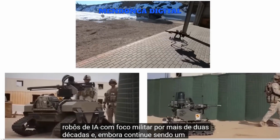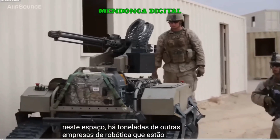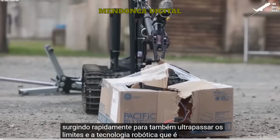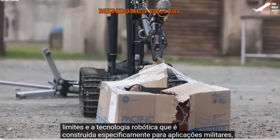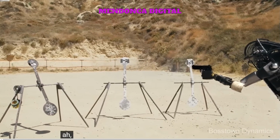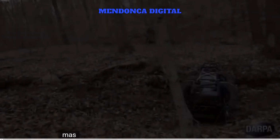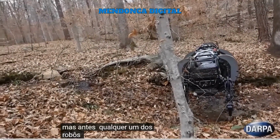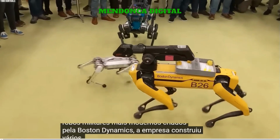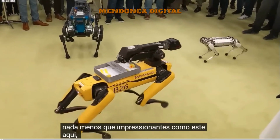And while it remains a pioneer in this space, there are tons of other robotics companies that are fast springing up and are likewise pushing the boundary in robotics technology that's specifically built for military applications. But before any of the more modern military robots that have been created by Boston Dynamics, the company had built several other top robots that have been nothing short of impressive, like this one right here.